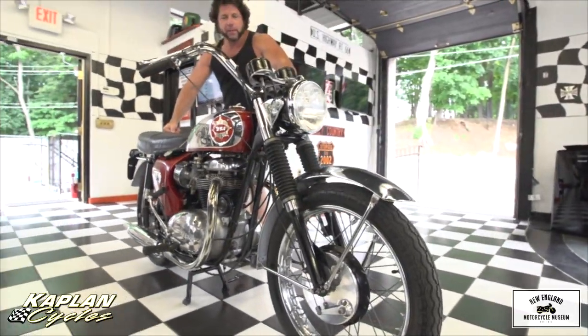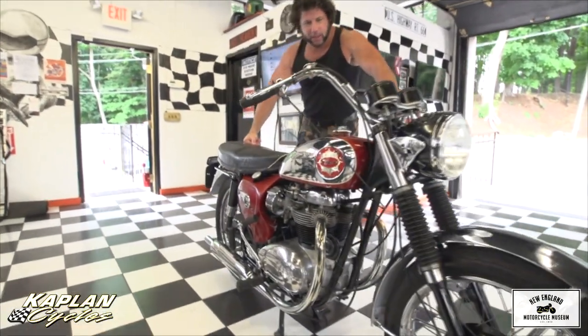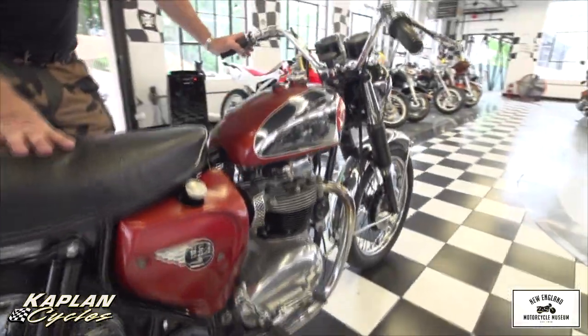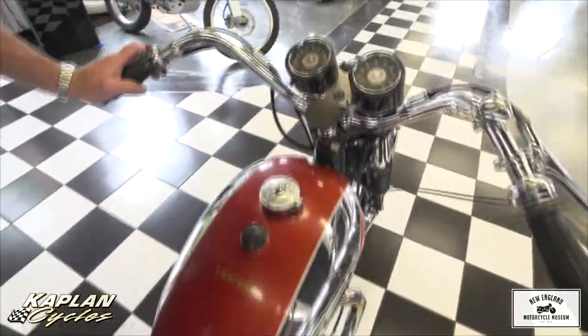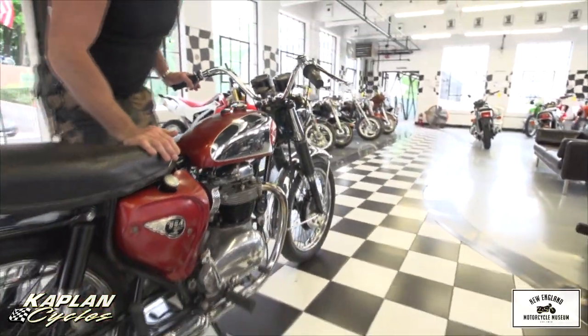If you Google the Wikipedia description, it'll come up and there's some really cool information I just read about the bike. Actually, this particular bike starred in two British movie series. One of them was called Boone, and I forget the name of the other one, but this bike actually starred in a couple of really cool movie series.